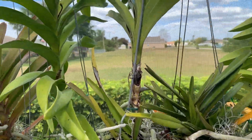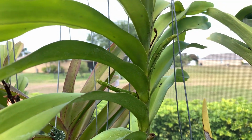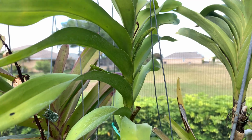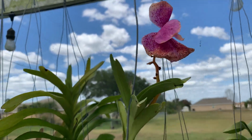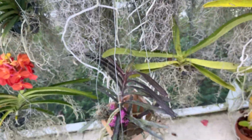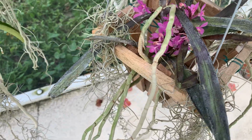Everything else right at the moment is just kind of chilling. We've got 2 spikes here. This is another variation of Ben's Fragrance. All the flowers are different, the fragrances are different, so I'm really excited to see what this one looks like. This was a Pat's Pink. It's going out.